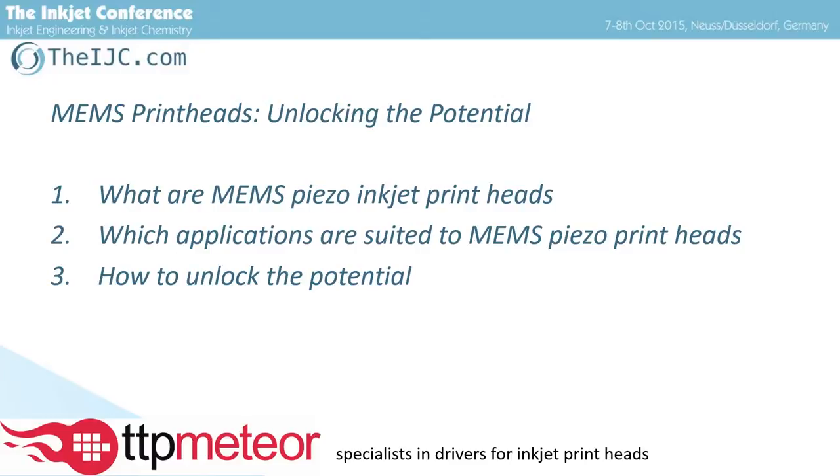And then lastly, if these heads do have these particular characteristics, and if I'm right about the applications which will most benefit from them, what else do those applications need in order to be able to take the benefit from the new technology? So that's the last one, how to unlock the potential.